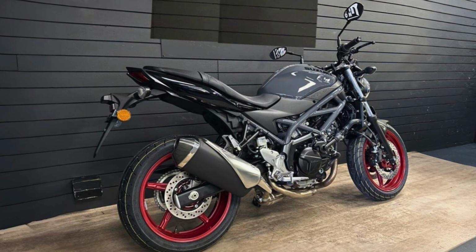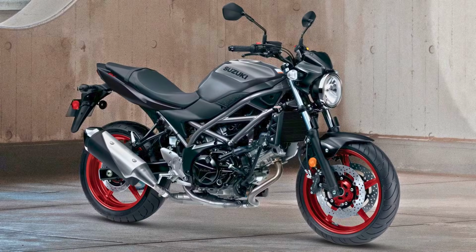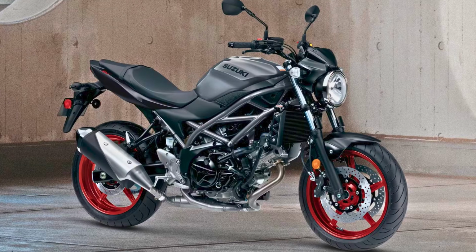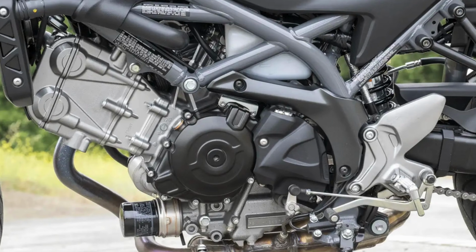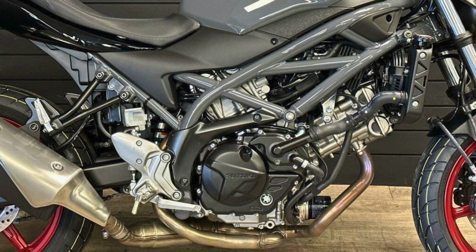At its core, the SV650 runs a 645cc V-twin engine, which has long been praised for its smooth power delivery and durability. It's strong enough for highway use and weekend touring, but also manageable for daily commuting. Many owners have logged well over 70,000 miles on these engines with little more than routine servicing, which says a lot about its long-term dependability.